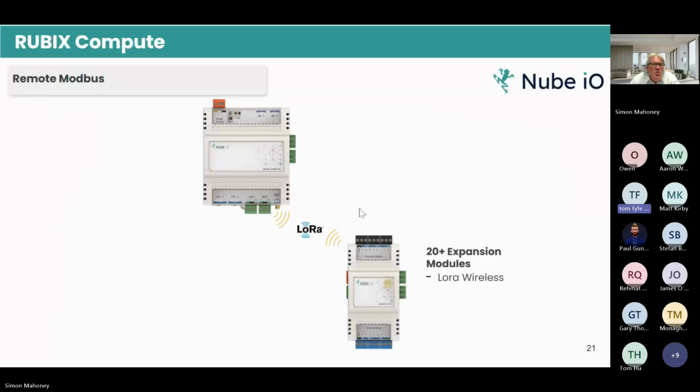And this is the device I was talking about. So the IO16, if you remember correctly, can go over LoRa back to the Rubik's compute, but it also has the ability of doing Modbus through connecting here. It can do Modbus into this device, and then it goes back to the Rubik's compute. So that's how we would do remote electricity monitoring. Sorry, there's the Modbus pass-through.